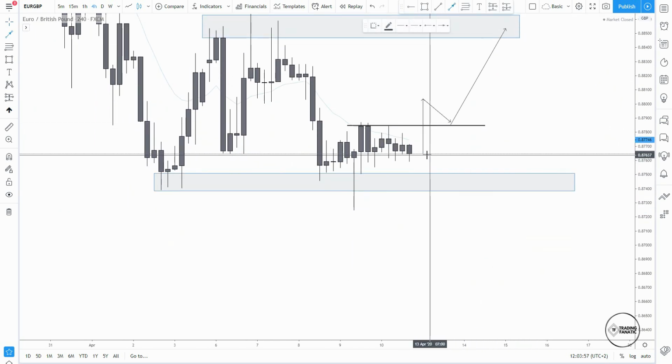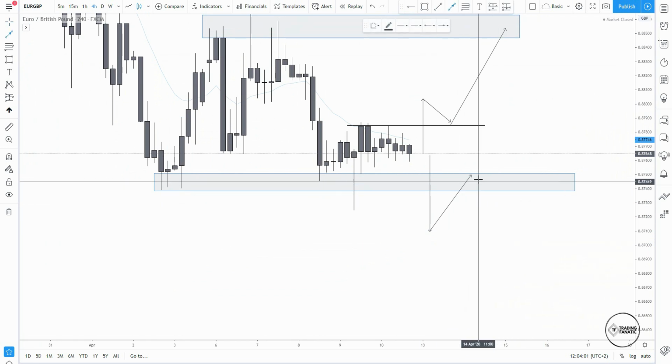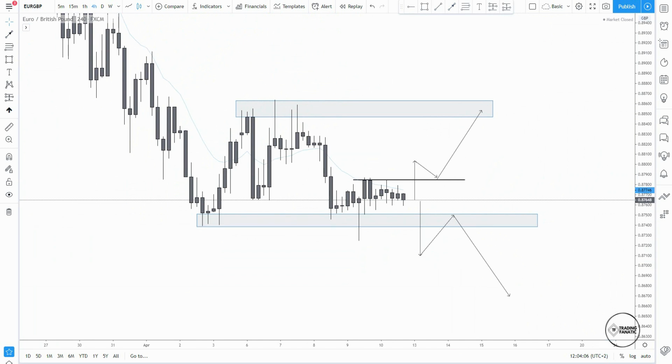If I have a strong break below, then I will be looking for a pullback into the resistance level and then continuations to the downside. This is how I look at EJ. Super simple. We just have to keep with the flow of the market. And that's for the GBPs.